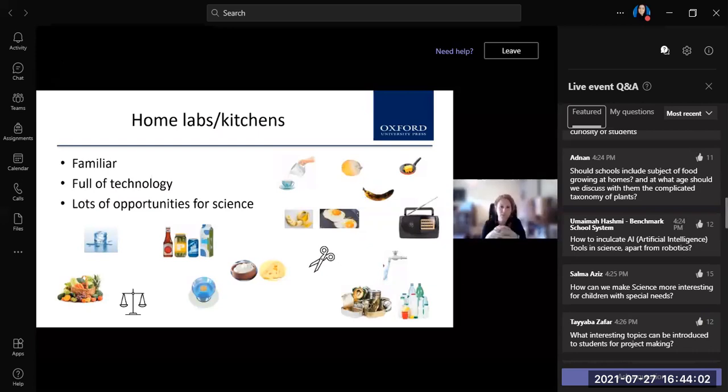And when you see something that looks domestic, looks like it's from the home, make it real for them, send them home with those examples. If they're going to think about bacteria, or if they're going to be thinking about heating things and cooling things, or sound waves and volume, physical changes, chemical changes, reversible changes, healthy nutrition, magnets, properties of materials, tools, machines, then the opportunities are there.